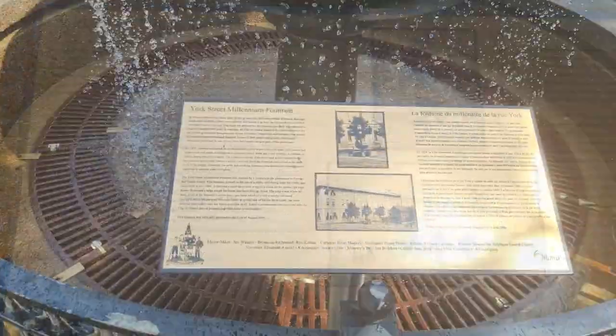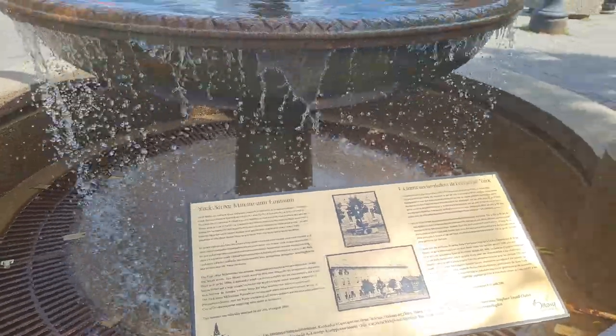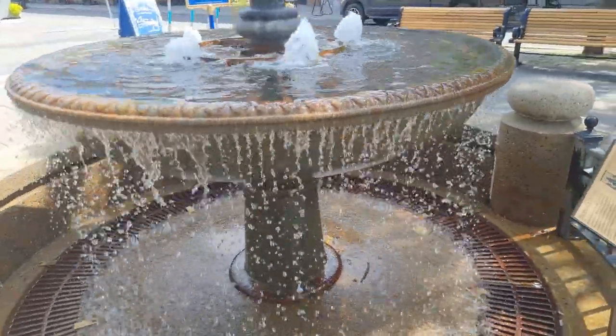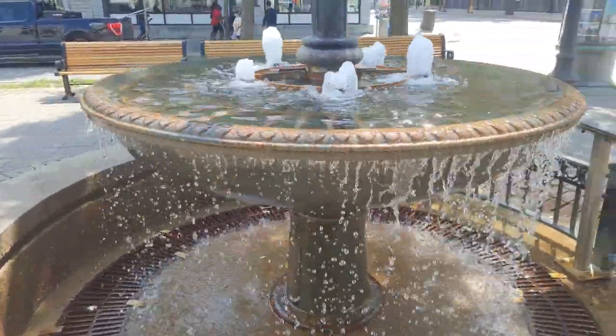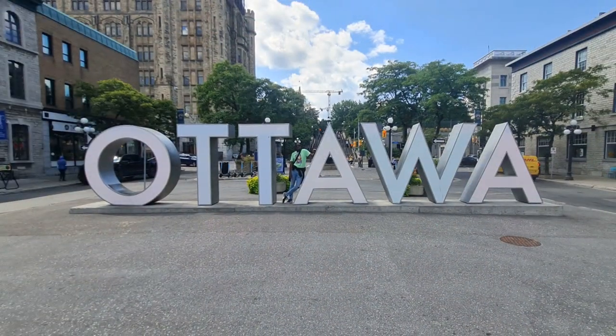Many were handsomely designed in cast iron or stone and became integral parts of the streetscape. The York Street Millennium Fountain serves as a reminder of the era when water, our most precious commodity, was not freely available to all. It also commemorates the important role the City of Ottawa played in supplying fresh water to its citizens." Here is the Ottawa sign in York Street.